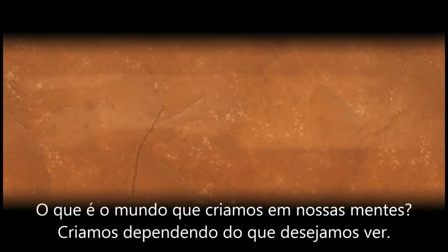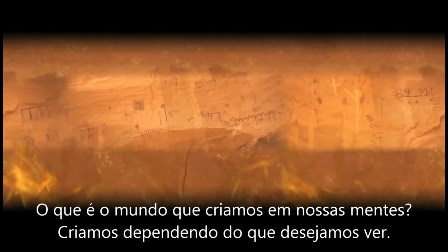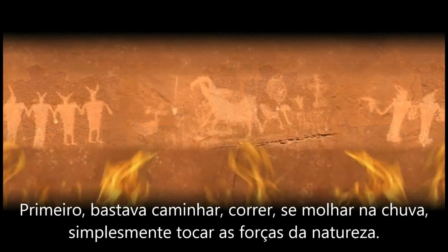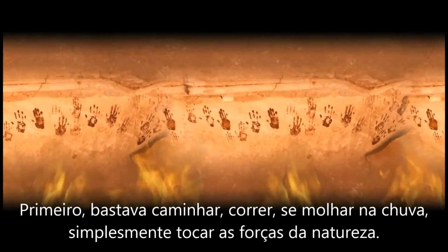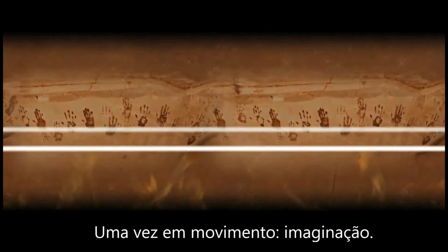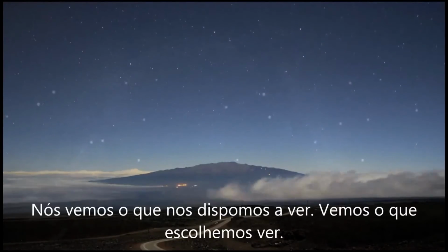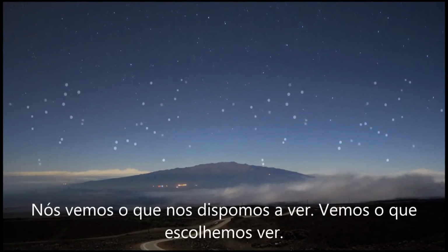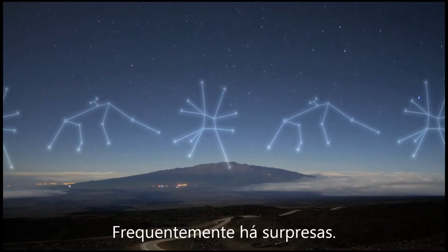What is the world we create in our minds? We create depending on what we want to see. At first, it was enough just to walk, to run, to get wet in the rain, to simply touch the forces of nature. But once in motion, imagination. Then space, perspective. We see what we set out to find. We see what we choose to see. There are often surprises.